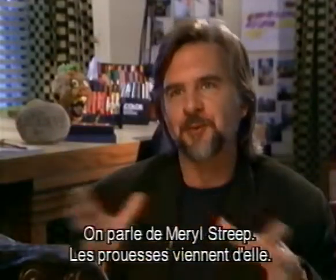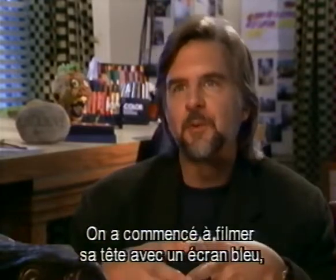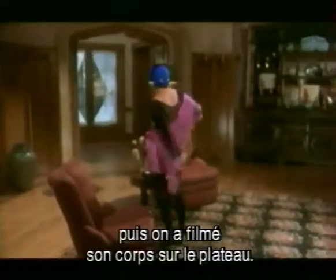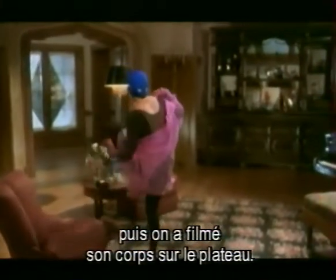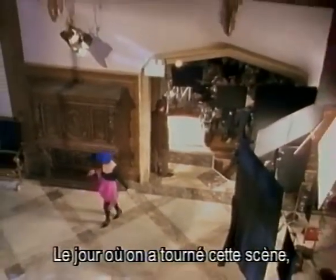I mean, this is Meryl Streep we're talking about. I think she probably does a better job of it than we'll ever do. And so we wound up shooting her face, as with the blue screen of her head and then shooting her body on the set. That was wild because we had to come in on one day and shoot the scene.